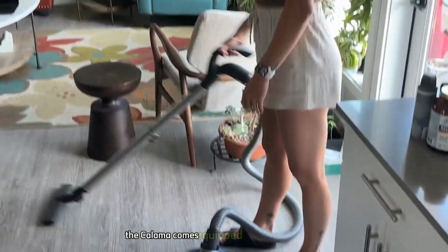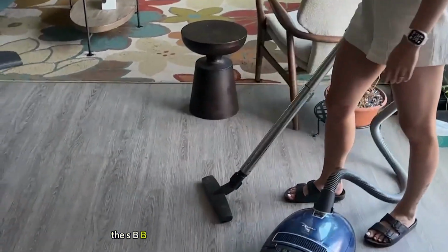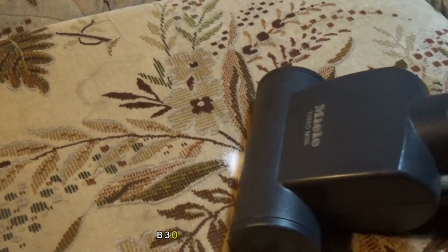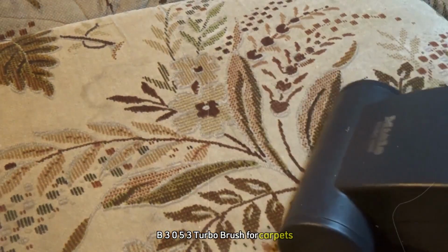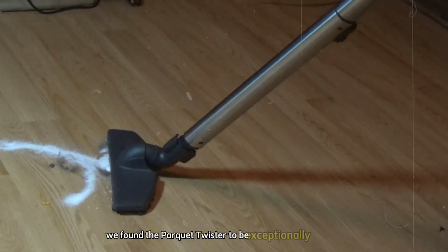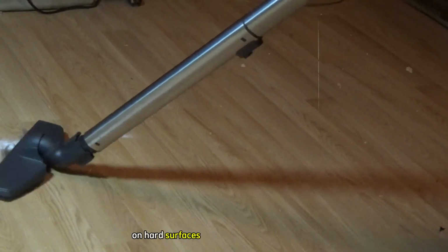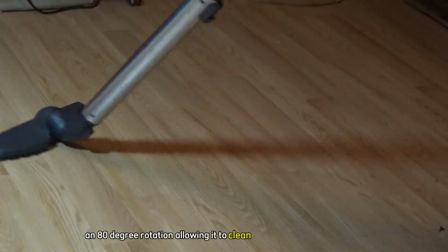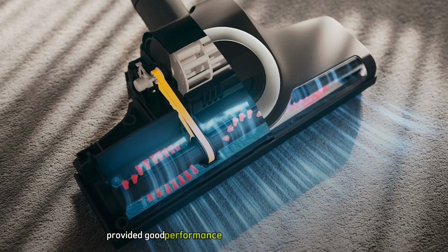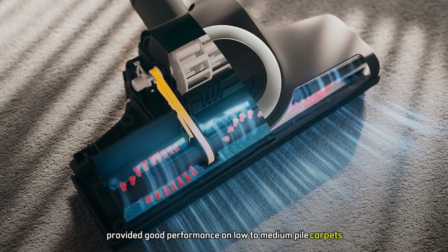The Calima comes equipped with 2 floor heads, the SBB 403 Parquet Twister for hard floors and the STB 3053 Turbo Brush for carpets. In our testing, we found the Parquet Twister to be exceptionally effective on hard surfaces, with its soft bristles and 180-degree rotation allowing it to clean around obstacles with ease. The Turbo Brush, while not motorized, provided good performance on low to medium pile carpets.